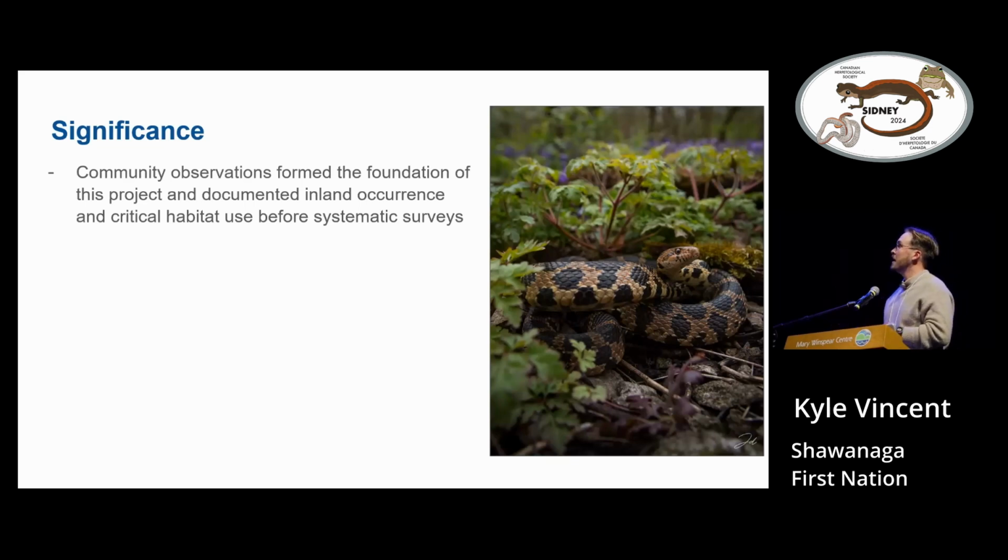So overall significance: community observations formed the foundation of this project and documented many of those inland occurrences and critical habitat use, or at least led us to finding the critical habitat that we have so far before doing systematic surveys. So I think that really highlights the value of both Indigenous, local knowledge, and citizen science projects and how they can help inform conservation initiatives like the one that we're undertaking.